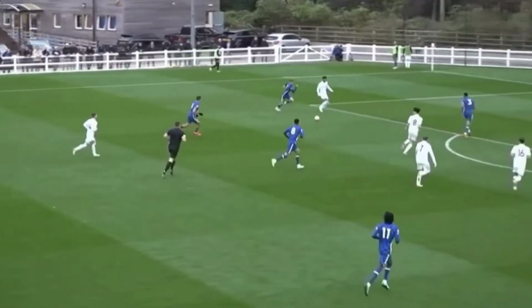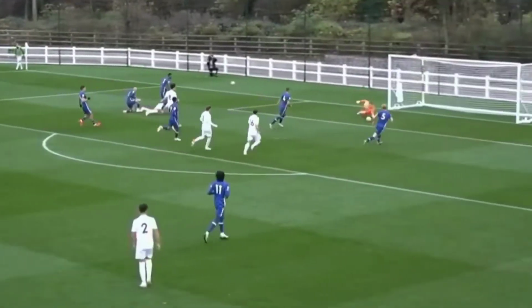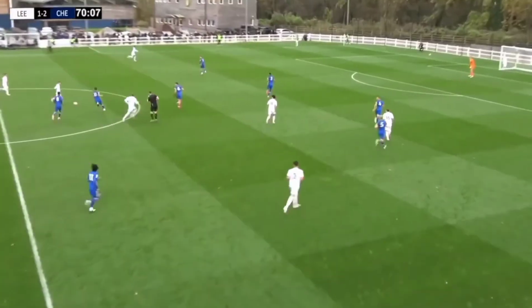Lewis Bate. That's an excellent pass for Miller. And Hughes got back there and Berg.